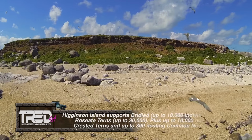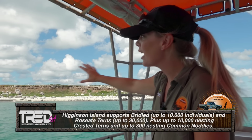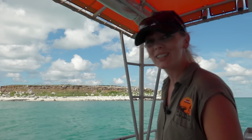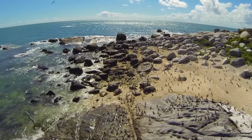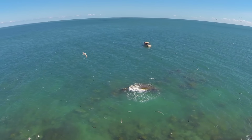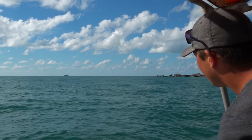This is Higginson Island and it's been nominated as a protected bird area. And that's because it's nesting grounds for up to 10,000 of the brindle species. And you can see just how many there are there at the moment, and they're quite noisy. It's incredible to see so many birds on such a small area. Higginson Island is the only known nesting site for crested terns and common noddies in the Northern Territory. See these birds over here, Trev? Yeah, mate.